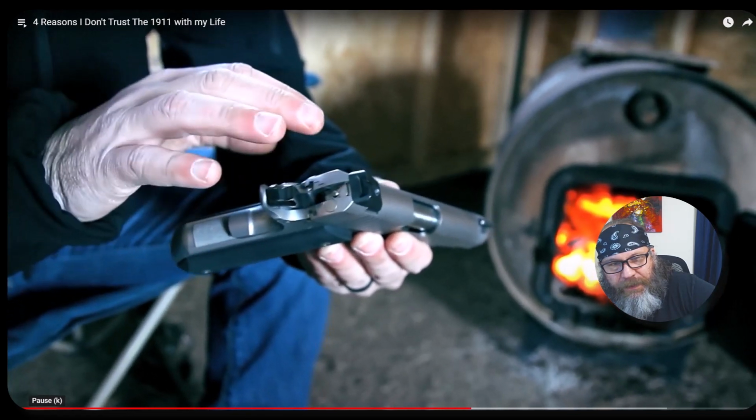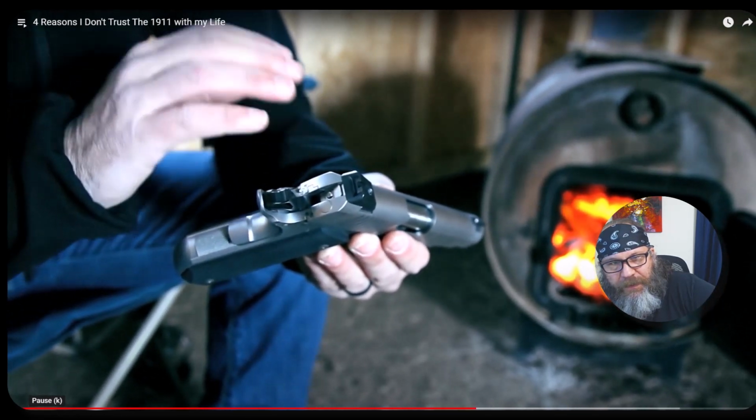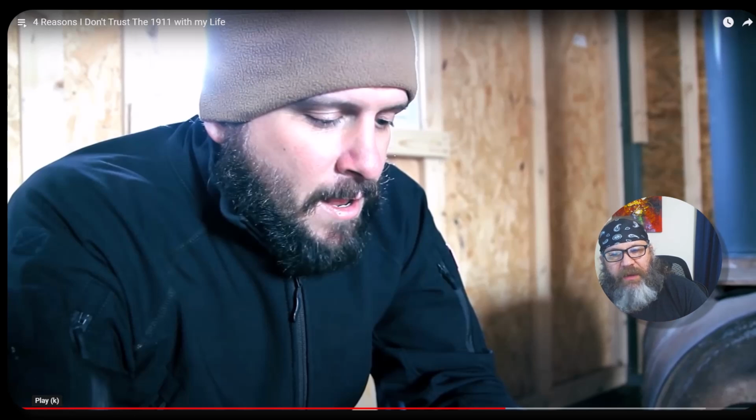"Now, if you get a perfectly set up 1911, and there's some companies out there that do this stuff right, and they make great, reliable 1911s. And then you've got some out there that aren't so great, but have a good name. They're better for buying than they are for shooting. That happens too in the 1911 world, if you didn't know that." Okay, so he literally just admitted what I said. Yep, there are some companies out there that make these guns that are perfectly reliable, and then there's some that don't. But he's blanket blaming the platform.